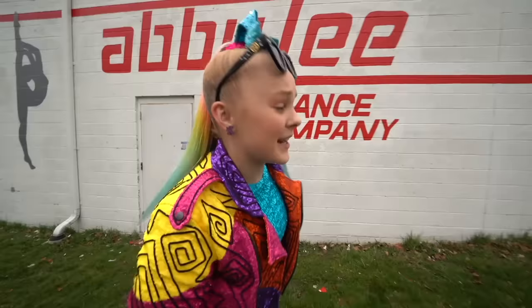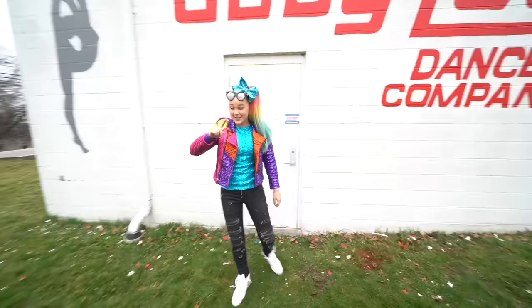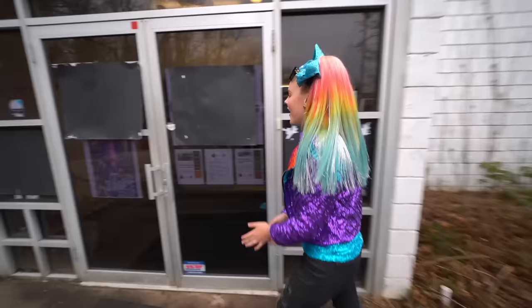First thing on our tour, this is the building. Pretty cool. You got the fancy Abby Lee sign. If you look in here, that's Studio A right there. It's pretty cool. But now we are going to venture into the front of the studio, to the front door, so we can go on a full tour. Let's go. All right, we're in the front of the studio now.